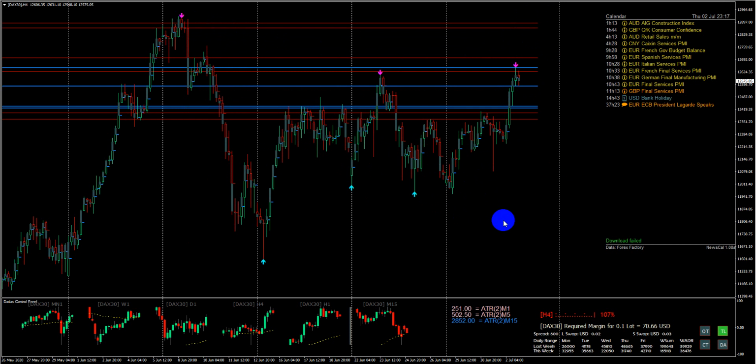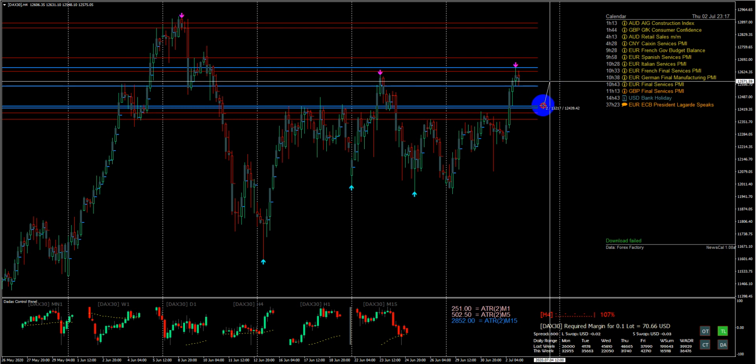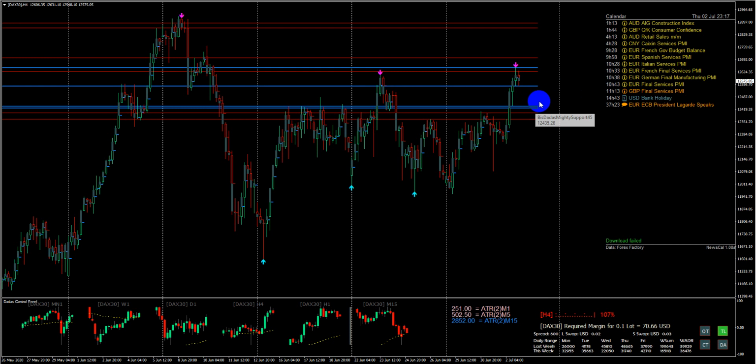Am I willing to make a prediction? No, I'm not actually making any predictions. I'm just telling you what the market is showing, right? So even if we get a retest, even back down here tomorrow, which would be about 130 pips from the current price, that's still not a bearish market. That's still a bullish market.